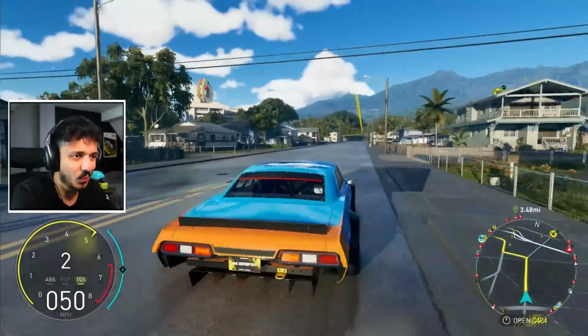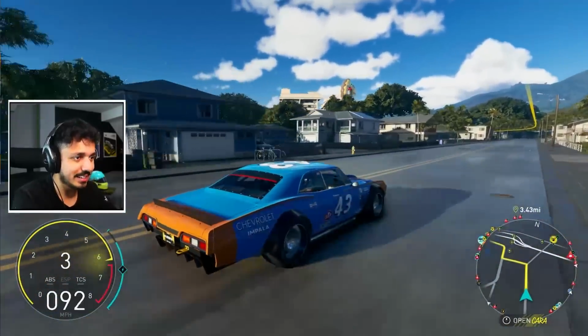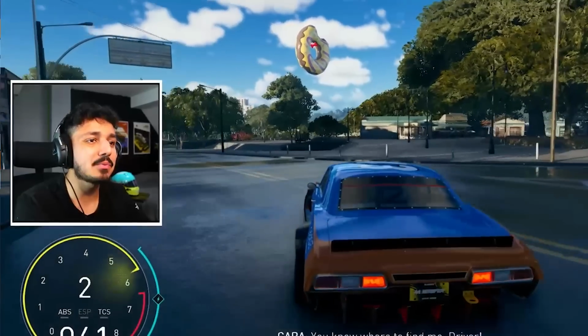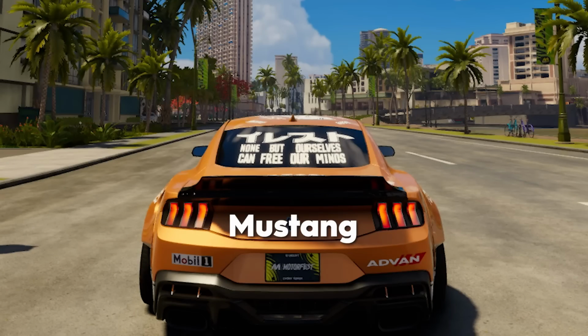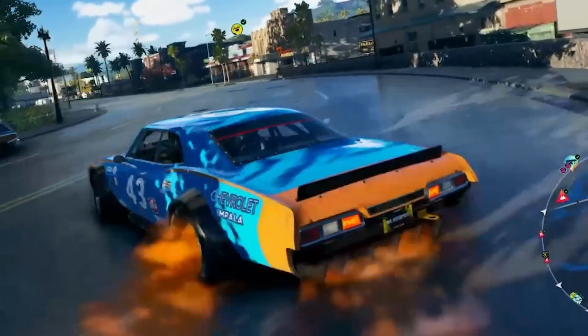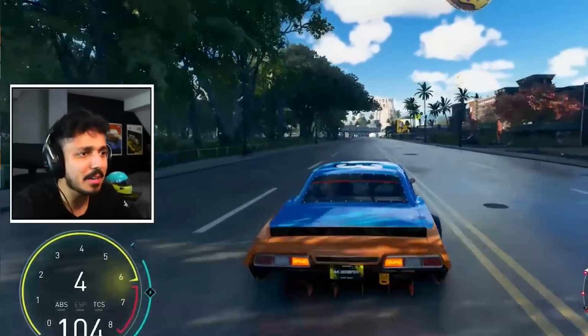Ooh, everything's already matching. It says the name on the side, so maybe I won't forget it now. That's all I need. Every car just needs to say the name of the car on it. That's what I'm missing. Oh! Whoa! What am I driving? Am I driving a drift car? I thought they put this thing in street too.